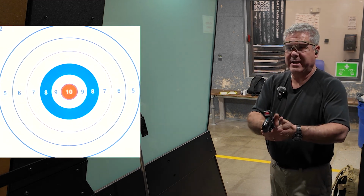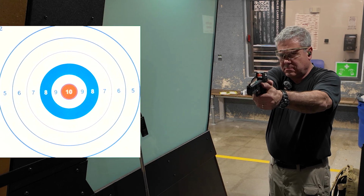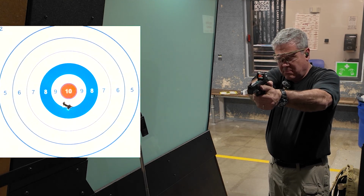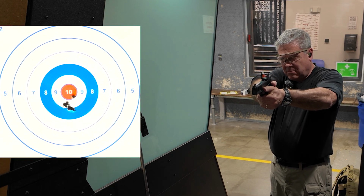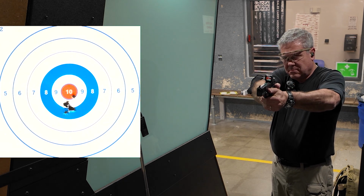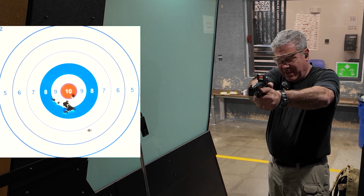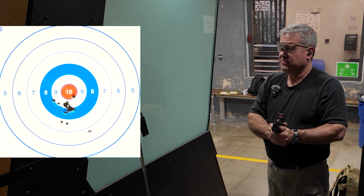All right. Feels incredible. The weight is perfect. Texturing's wonderful. Had the flip. Wow.